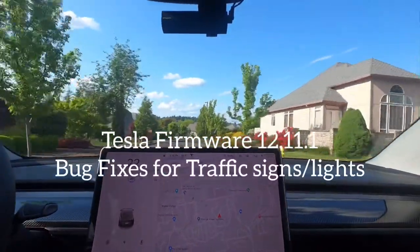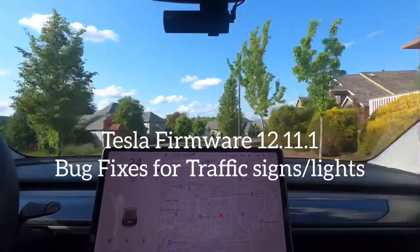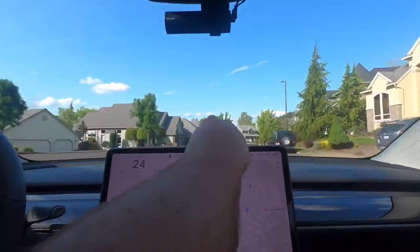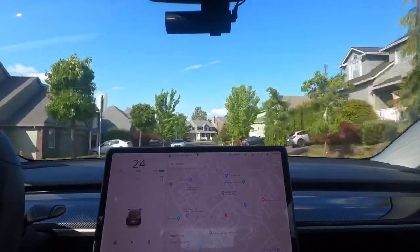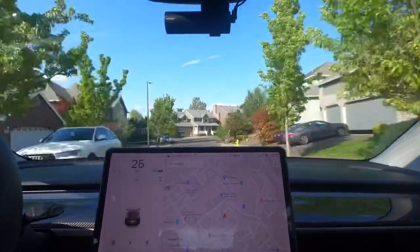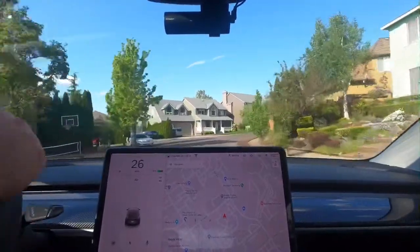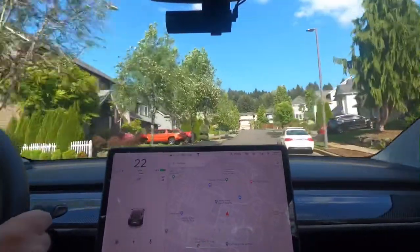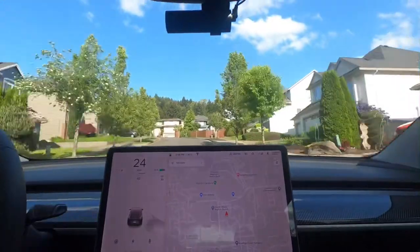Okay, just doing a little update. I got a new Tesla software update today. This is version, I believe, 12.11.1. So previously I was on 12.6. Both were for the update for stop signs and stoplights.